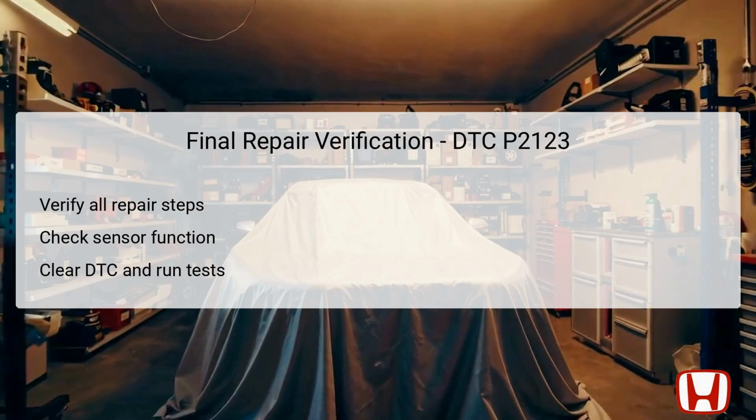Once these checks are completed, proceed to clear the DTC using the HDS. Following this, conduct a series of test drives to gauge performance, ensuring that the previous symptoms do not resurface and that the vehicle responds correctly to throttle input. This comprehensive approach ensures that the fix has been effective and the issue has been thoroughly resolved.